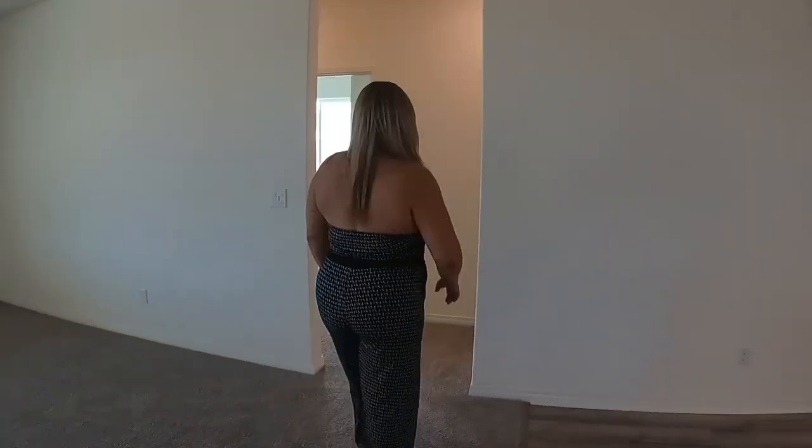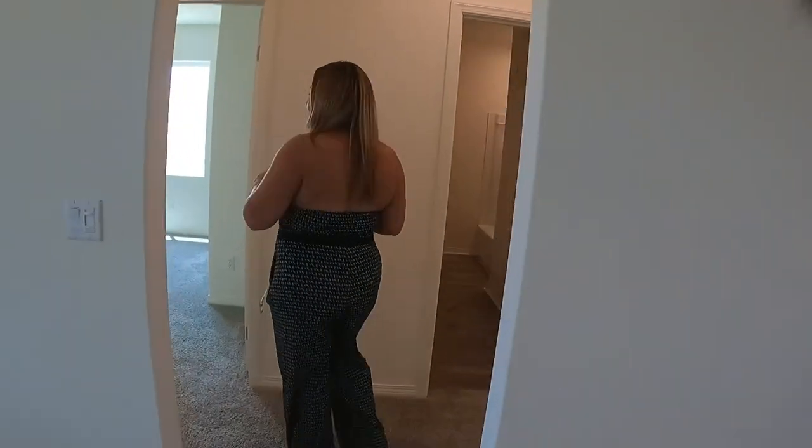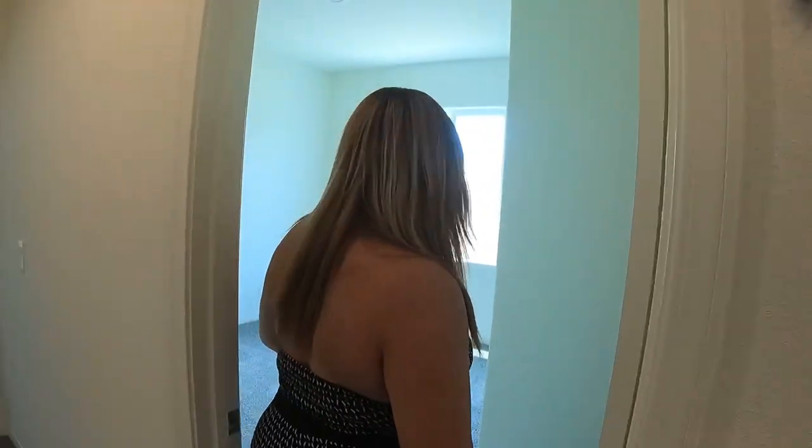Let's take a look at the three bedrooms over here. So this home is a five bedroom. There are three bedrooms on one side. And this is the first bedroom.